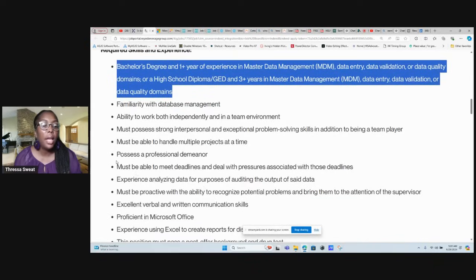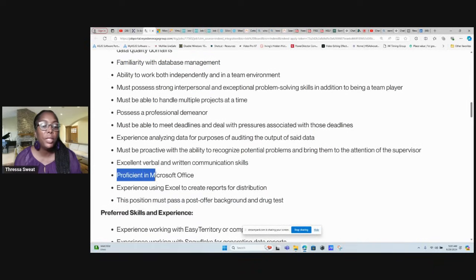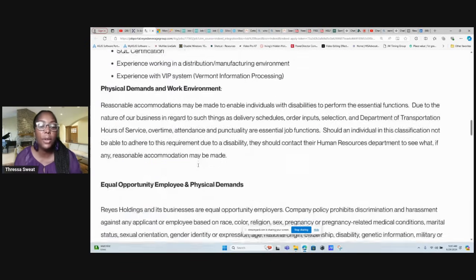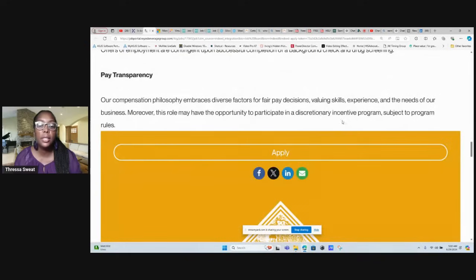Then also, when you go down a little bit further, they want you to be proficient in Microsoft Office. I'm going to show you a free place where you can learn Microsoft 365 for free. I'm not going to go to preferred qualifications because that means if you have it, that's great. If you don't, don't worry about it. And if this is something you want to do, all you need to do is click right here where it says apply. This is job number 2.